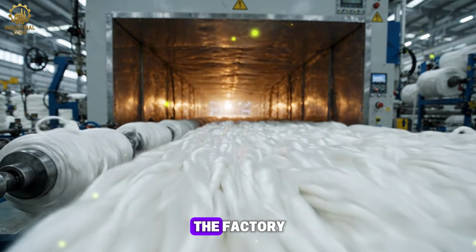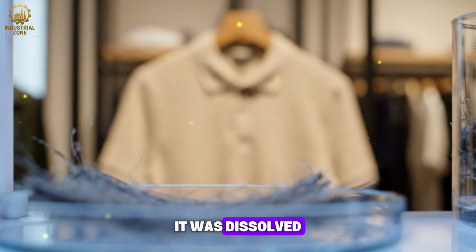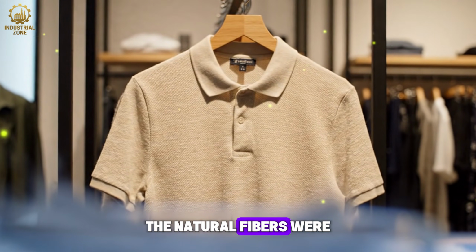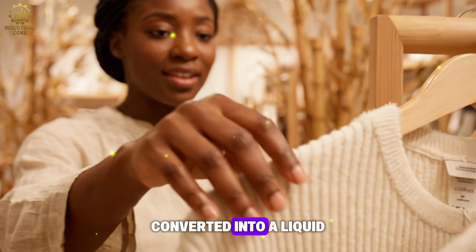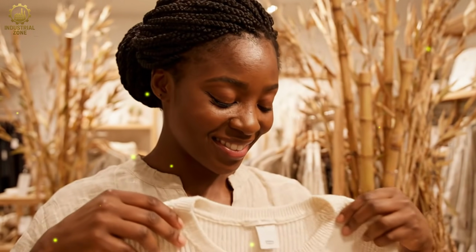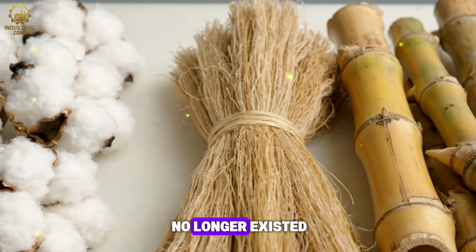Remember what happened inside the factory. The bamboo wasn't simply processed, it was dissolved. The original plant structure disappeared completely. The natural fibers were broken apart. The cellulose was extracted, converted into a liquid, then regenerated into entirely new fibers. By the time the process was finished, the original bamboo fibers no longer existed.